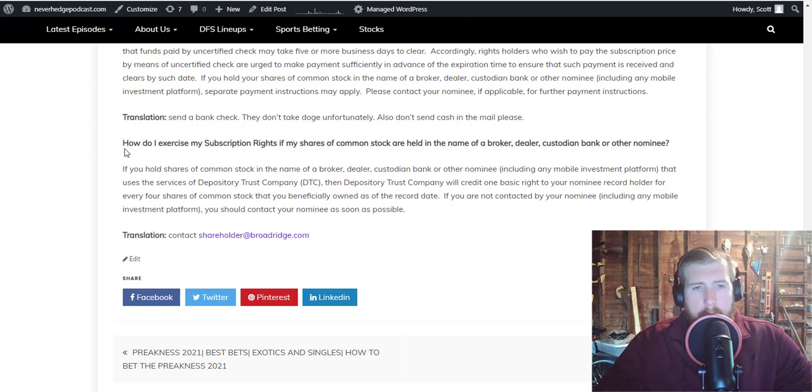All right, so this one is probably more pertinent to most of us who have shares in a broker-dealer. So it's, how do I exercise my subscription rights if my shares of common stock are held in the name of a broker-dealer, custodian, bank, or other nominee?